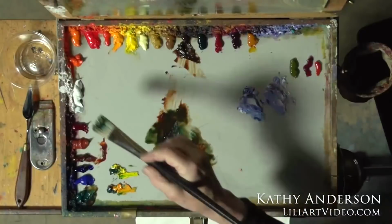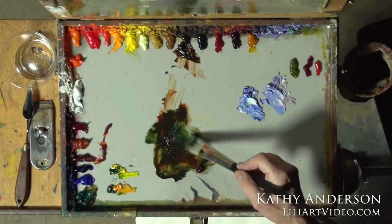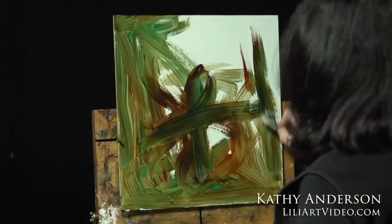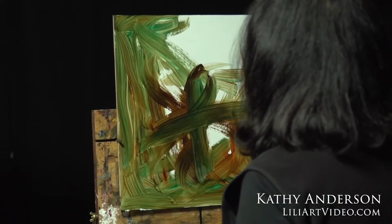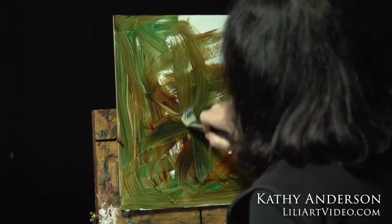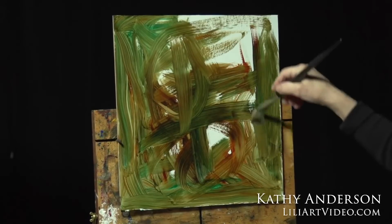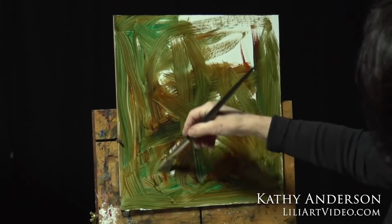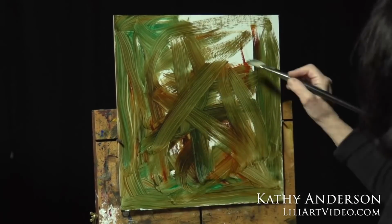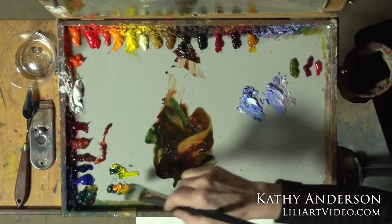So then I just put some more green in it. I have lots of terp. That's my clean terp, by the way, my clean Gamsol, and this is the one where I clean my brushes, because this is the one that I'm mostly going to dip my finger into. See how beautiful that color is? I'm already excited. When I see this color, I never get tired of it.